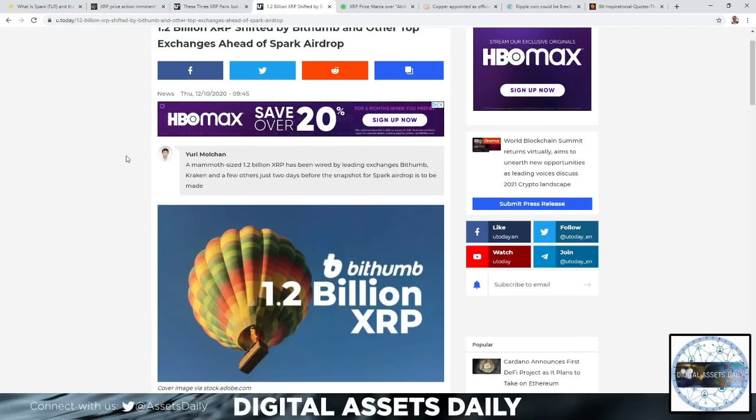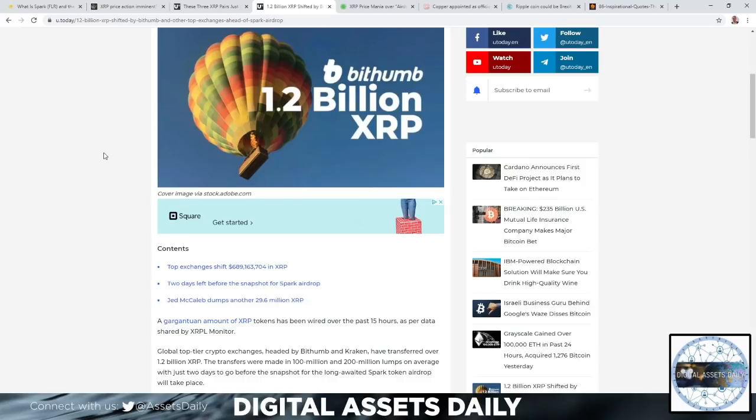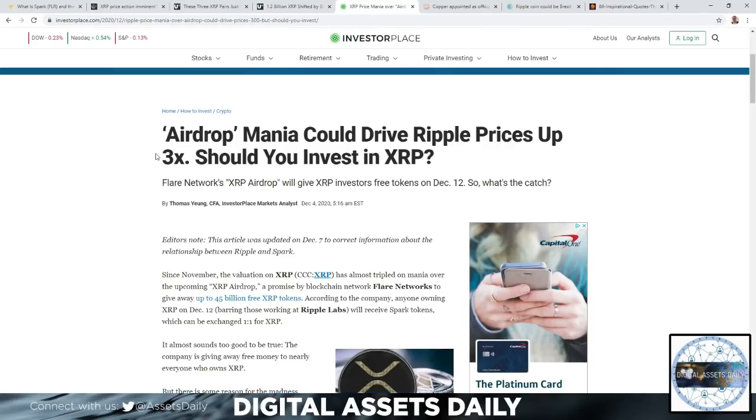Next article, 1.2 billion XRP shifted by BitHum and other top exchanges ahead of the Spark airdrop. A mammoth-sized 1.2 billion XRP has been wired by leading exchanges BitHum, Kraken, and a few others just 2 days before the snapshot for the Spark airdrop is to be made. And recently today, there were a few 100 million XRP sent from Ripple directly to Uphold.